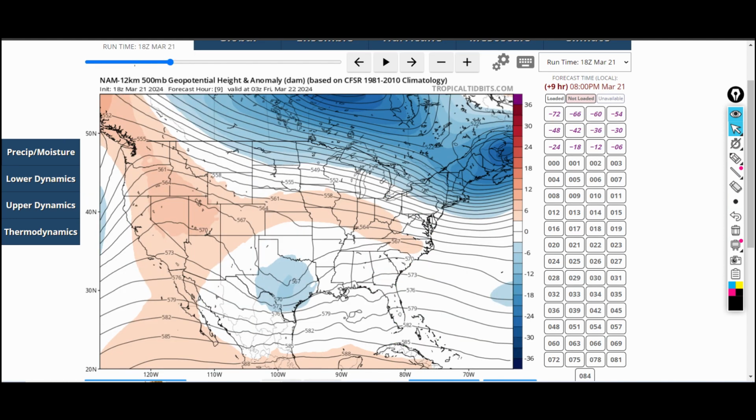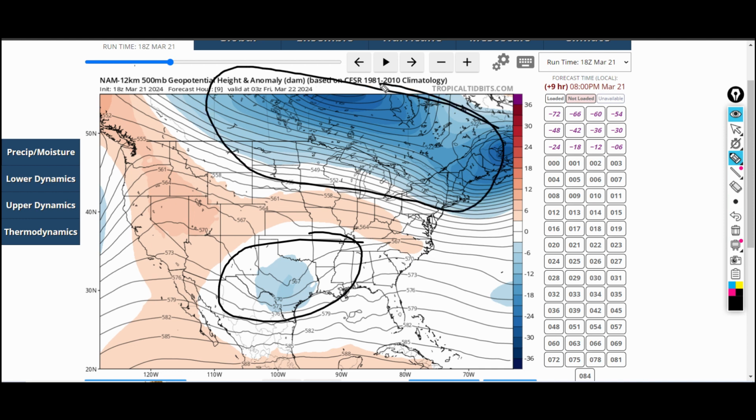And then another way to look at this is the 500 millibar chart. This shows we have an area, a trough, an area of active weather down near Texas. We have troughing up here in southern Canada, also into the northeast. This is bringing colder temperatures. Then we have a ridge over the western U.S.